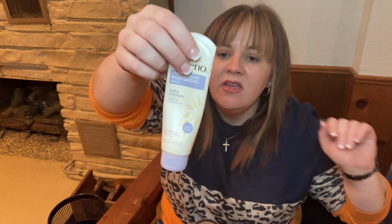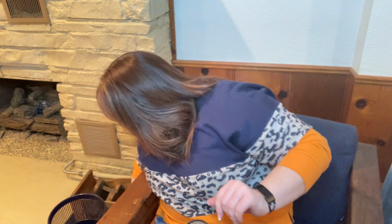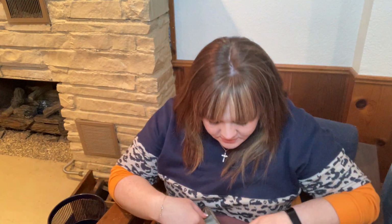Ylang-ylang. Anyway, I don't know what that is, but it smells nice. So there's that. It was at my mom's, and I was just like, Mom, I love this. Do you mind if I have it? And she was like, oh yeah, sure, go ahead. She always has plenty of lotions.